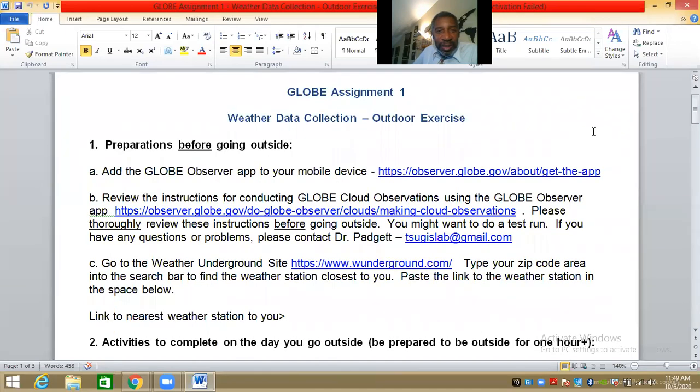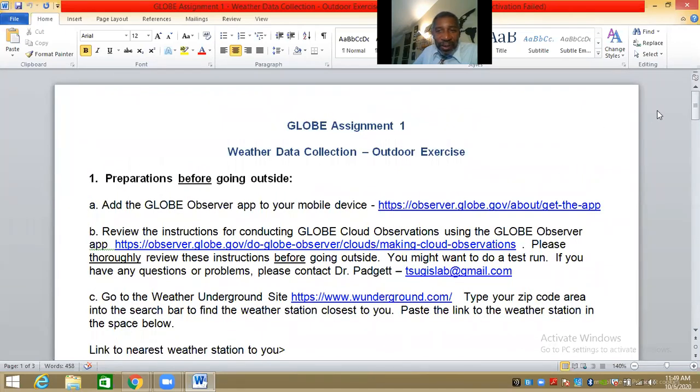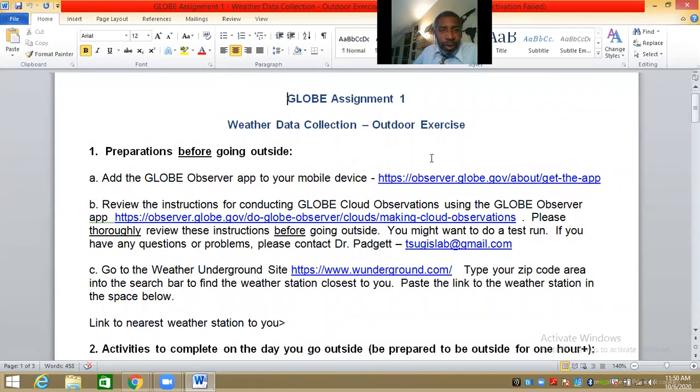Okay, so let's get into the assignment. That's enough of the rationale. Okay, so this is an outdoor exercise. Before you go outside, and you all should be good at this, you'll put an app on your mobile device. And so you'll get the Globe Observer app.